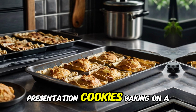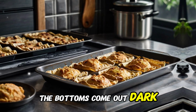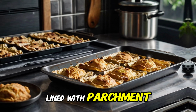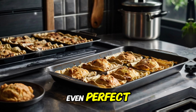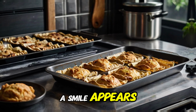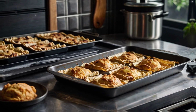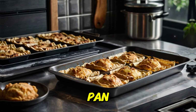Presentation: cookies baking on a stained sheet pan. The bottoms come out dark, uneven. Cut to a new pan lined with parchment, the same cookies now golden, even, perfect. A smile appears. That smell of something just a little burnt? It might not be from the food. It might be from your pan.